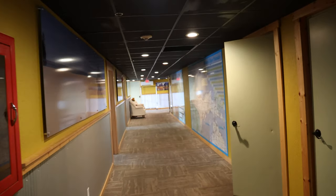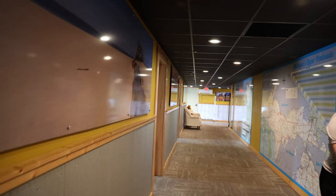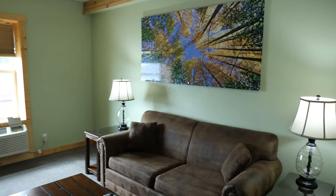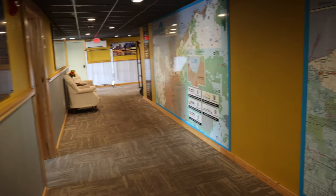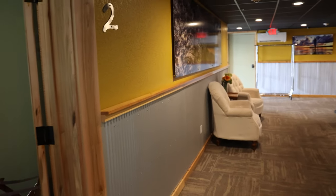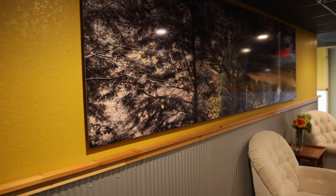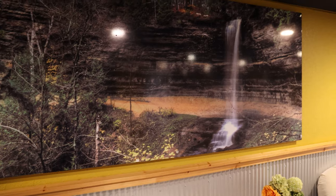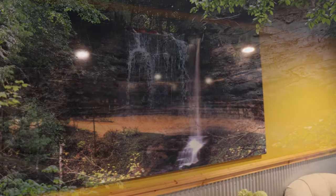I didn't even go down here. Wow. Hi there. Even in the rooms. Got an awesome map on the wall, the UP. Yeah, I didn't come down here before, but he's got more of his photos. And I can't remember the name of that falls, but oh my.